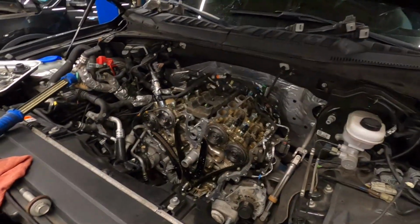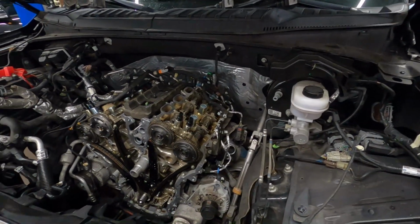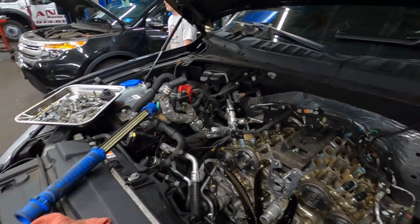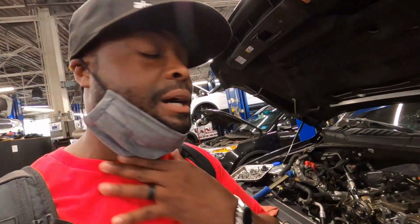So I got the infamous issue, as everyone knows, with these 3.5s, the Raptors: the cam phaser issue. Yes, we got it. If anyone wants to know what it looks like and what's involved in changing out the cam phasers, this is what it looks like. This is how much work you have to take out. It's a lot of work that needs to be done.